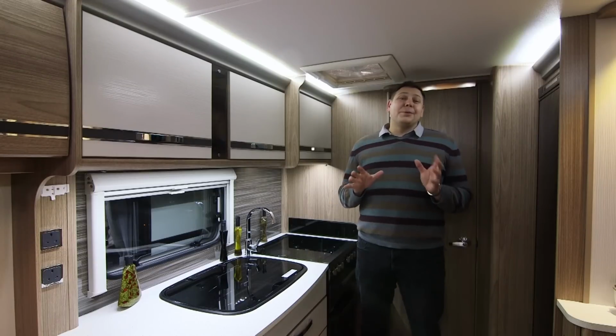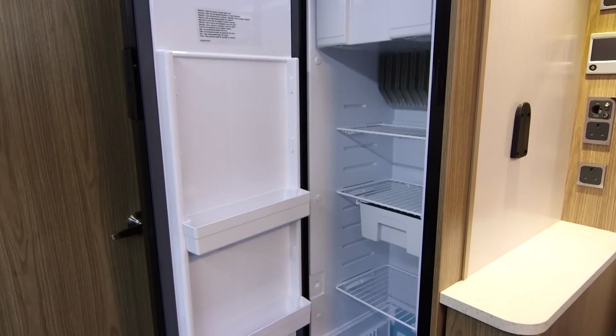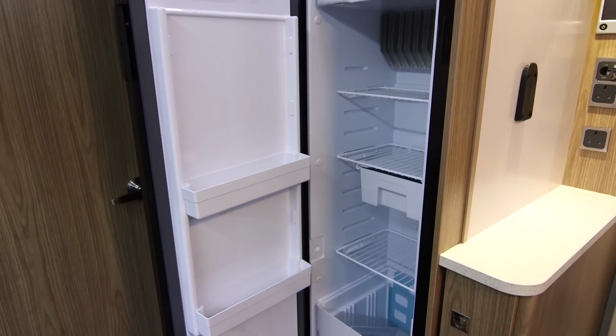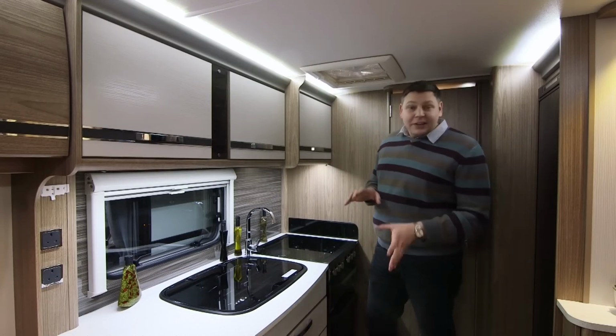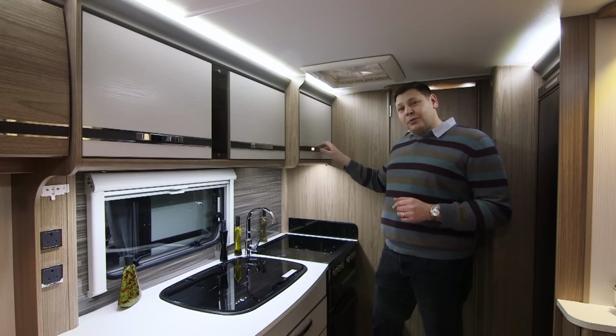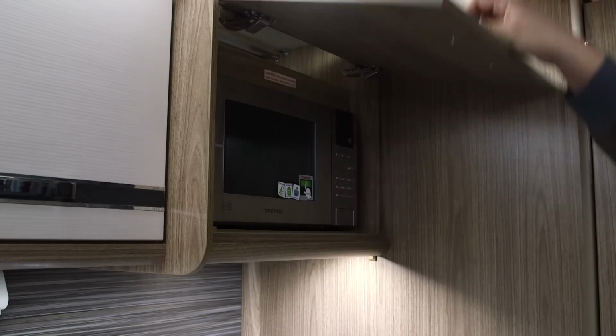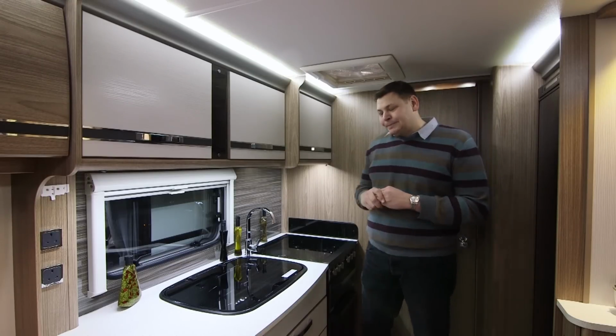Now, you'd really be hard pushed to complain about this kitchen. On the near side, there's a whopping 140 litre tower fridge freezer, and the kitchen itself has masses of storage space. Underneath there's cupboards and drawers, a couple of lockers overhead, and one of them, rather neatly, contains the microwave. I wish it wasn't directly over the hob, but other than that, no complaints.